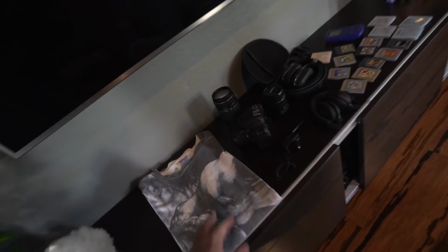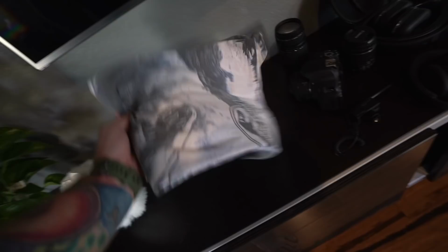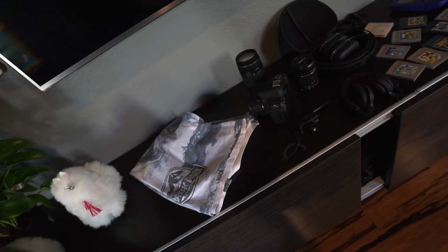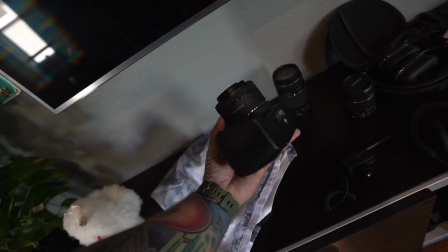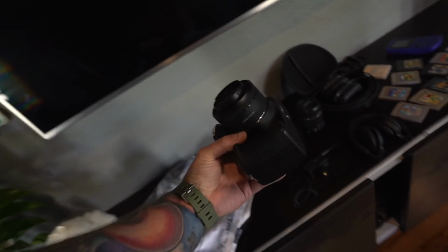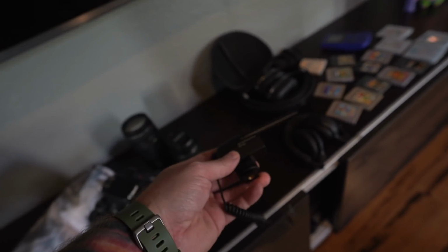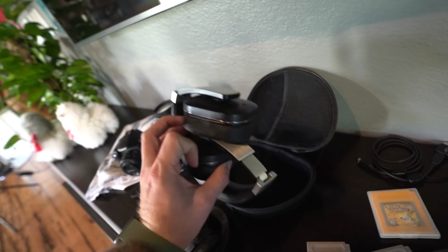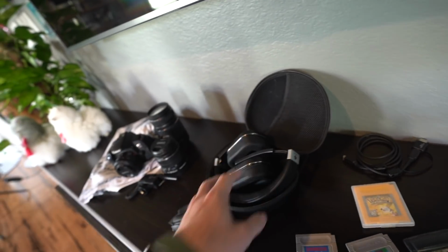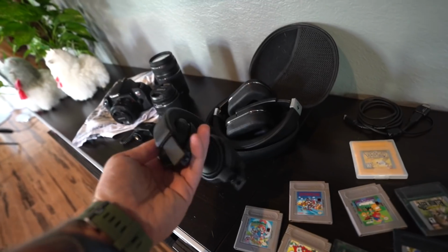All right, I think this is a pretty decent selection of stuff that I found. So we've got a vintage Jurassic Park t-shirt. We've got this Canon, I think this is a T5i, Canon Rebel T5i. I haven't turned this camera on in like 2 years. So Canon camera with 3 lenses. I bought a new microphone for my camera, so I might as well sell this one. And then a couple pairs of headphones. These are Pantheon. I don't think they're worth too much money, but I don't use them. And then some Bose on-ear headphones that I haven't used in a while.